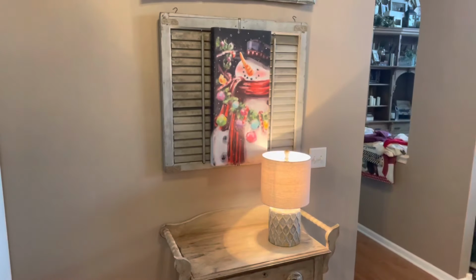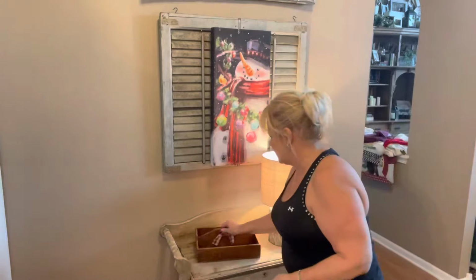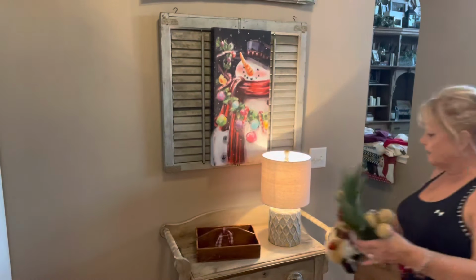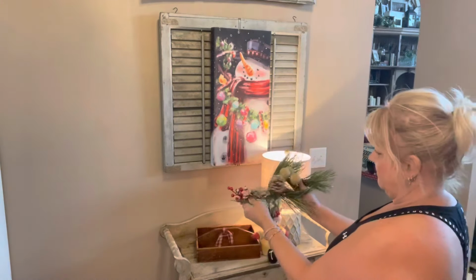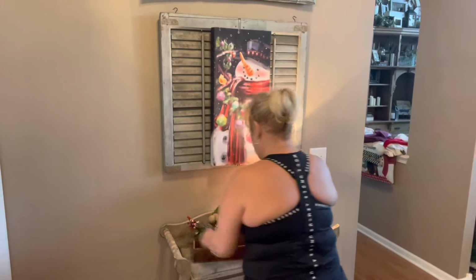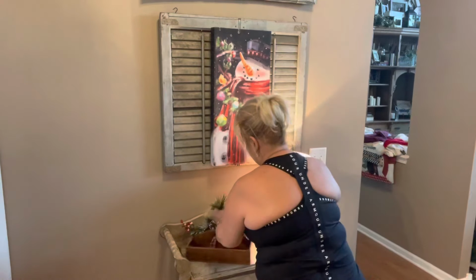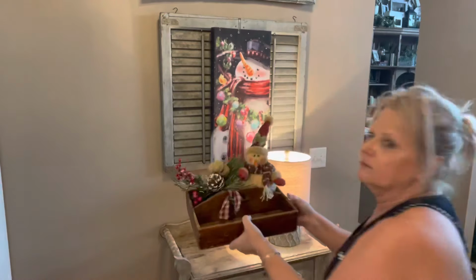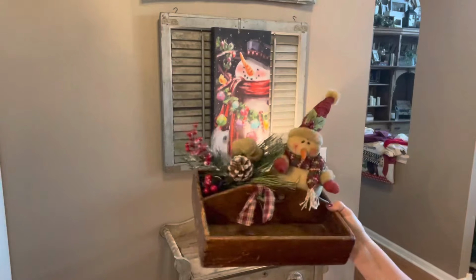So because we put our keys and everything on here, what I'm gonna do is use this little box. I do want some decoration on here, but yet I still want to make sure it's practical for what we need. I grabbed a couple of little pieces of greenery and just kind of stuck them in together. And I'm going to pop them in here. And I'm going to stick this little snowman right down inside here. And there we go. Instant decoration, and the family can still put all their keys in here as they come into the house.